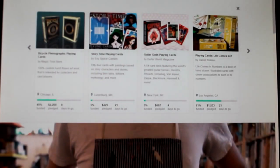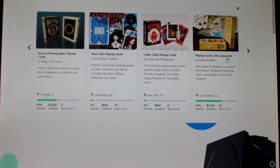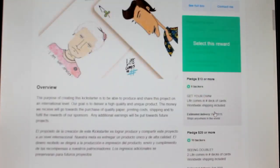Next up, Guitar Gods playing cards by Guitar World Magazine. 5% funded, 4 days to go. Forget about it. Not gonna happen. Then there's playing cards comes in number sign, hashtag, whatever you want to call it. It actually means numbers. 61% funded, 21 days to go. We'll look at it quickly.